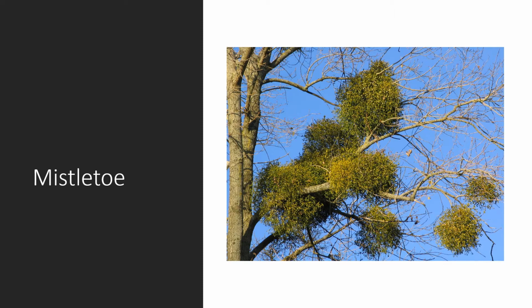It's a little known fact that there's actually more than one type of mistletoe. In fact, it's believed that there's over 100 different mistletoe species grown around the world. A few of these are commonly harvested for their medical properties.